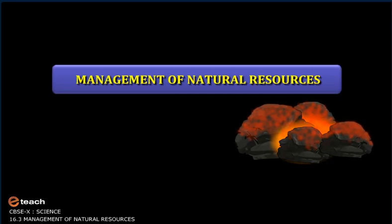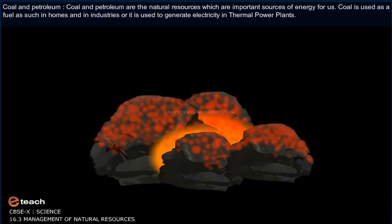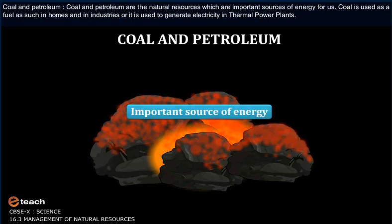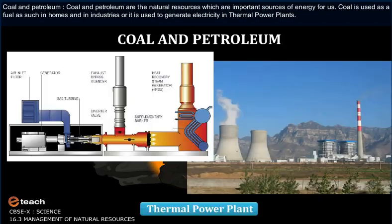Management of natural resources. Learning about coal and petroleum. Coal and petroleum are the natural resources which are important sources of energy for us. Coal is used as a fuel as such in homes and in industry, or it is used to generate electricity at thermal power plants.